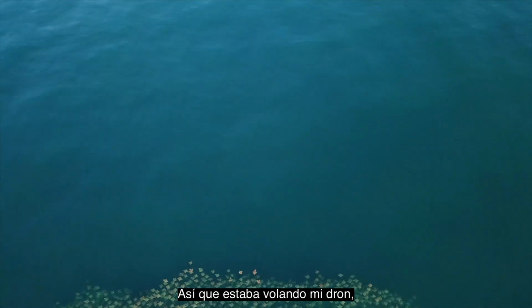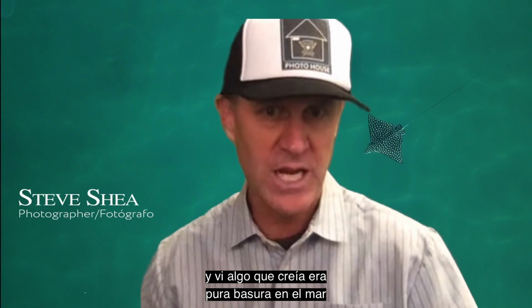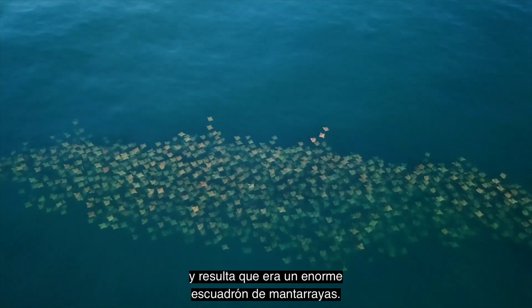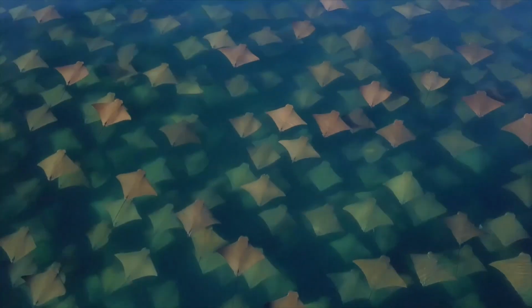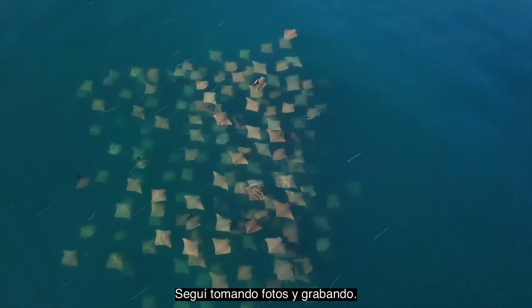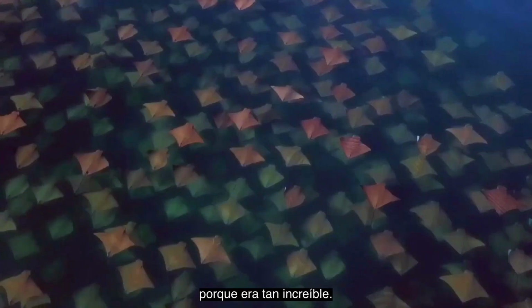So I was just out droning and I picked up on what I thought was a bunch of trash in the ocean, and I got closer and closer, and it turns out it was a huge pod of rays. I just kept going and taking pictures and shooting video. I wish I would have taken more because it was so amazing.